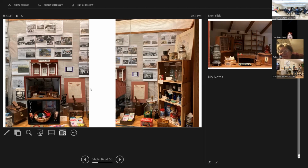Lanterns that were used on boats at night with a Fresnel lens, which is a very powerful lens. There were canisters for jellies and coffee and nuts. A lot of old items that would have been found in a general store that you would have been able to buy, including yarn and knitting needles and those sorts of things, seeds for planting, a milk can.